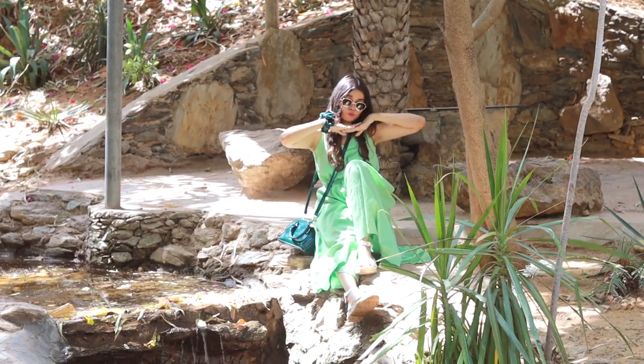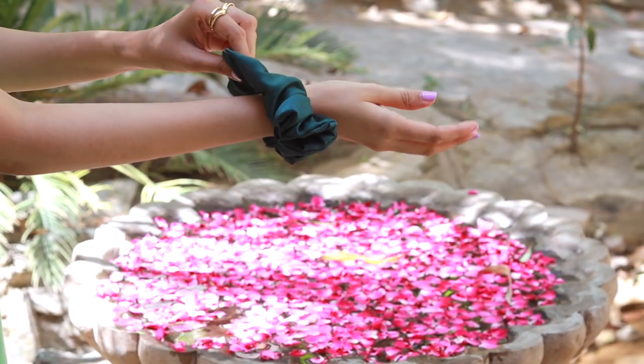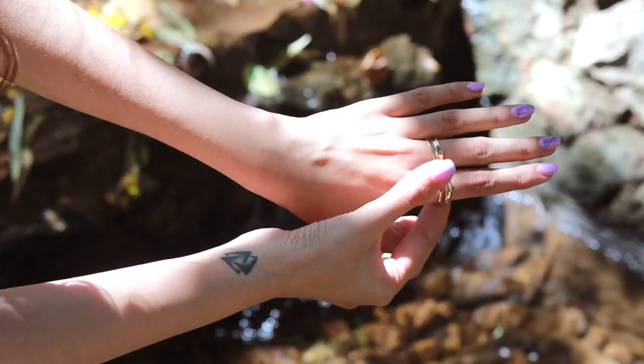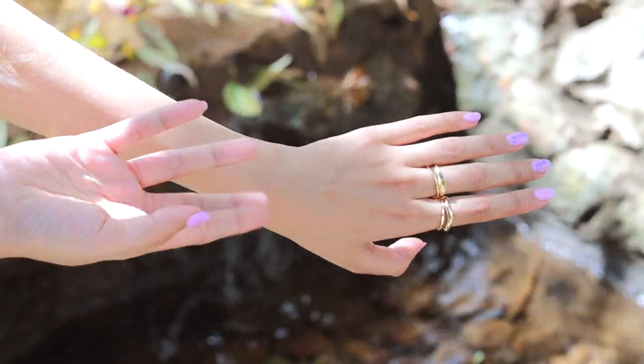The first outfit is a very pretty minty green jumpsuit. You can tie it up according to your preference. I've added this scrunchie because that's a must. It also matches my bag in such a way it feels like I got it complimentary with it. Then we have these rings that I got from H&M. Wo hota hai na 5-6 ka set, wo wala.